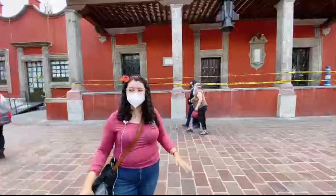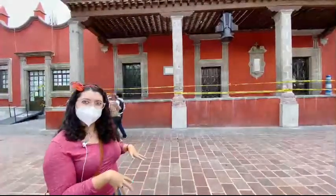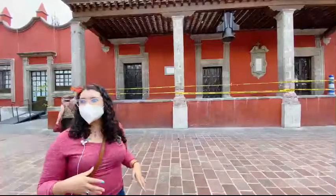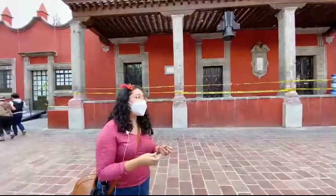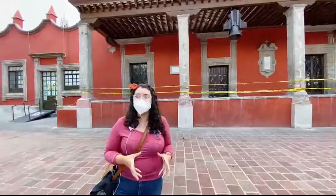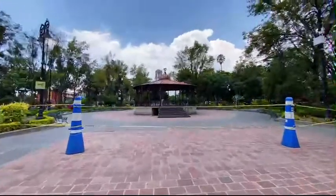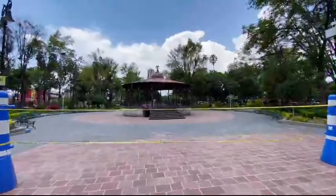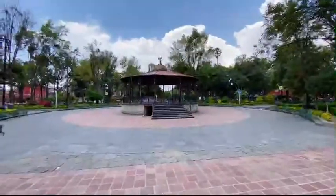And every year, when they do that downtown, they also do it here in Coyoacán, because Coyoacán is a place with a lot of tradition as well. If you can tell, you don't feel that you're in the city here. It's like a little town. And for example, that is also a Porfirian gazebo. It was donated by Porfirio Diaz to the center of Coyoacán.